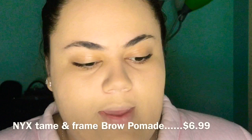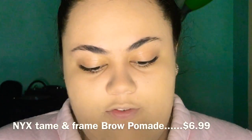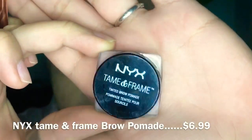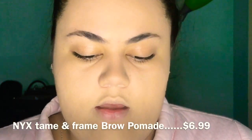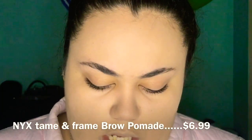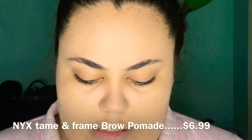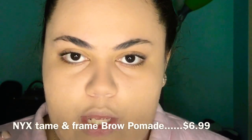I'm gonna go with my angled brush, and I go in with my NYX Tame and Frame Tinted Brow Pomade in Brunette. And she looks a little like that. And this is what it looks like inside. Now, it might look a little grayish on camera, but it's really not. And I just go in, take a bunch of that product on my angled brush, and I go in there.